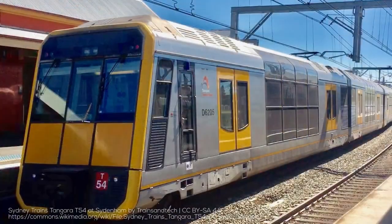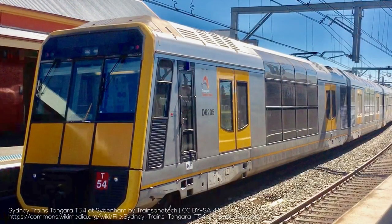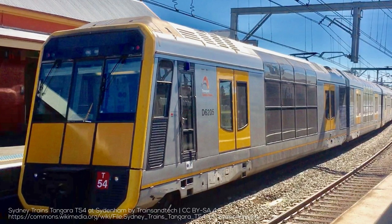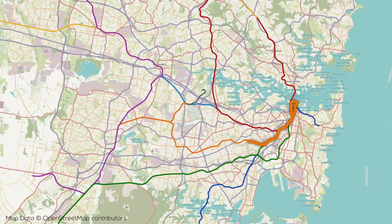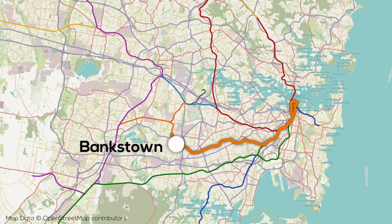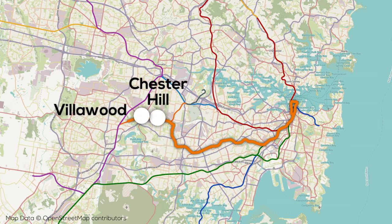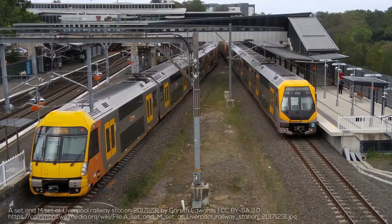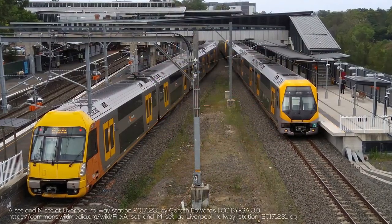Such connectivity has allowed for a lot of service pattern changes over the years, and really makes the system a true network rather than a simple collection of lines. From here, the service continues west to serve areas like Dulwich Hill, where connections can be made to Sydney's light rail, Belmore, and Punchbowl, before arriving at its namesake, Bankstown. From here, the line splits into 2 branches. One travels west through Chester Hill and Villawood to the main south line alongside the T2, which it travels with to Liverpool, paralleling the South Sydney Freight Line, a dedicated freight corridor built adjacent to this portion of the Bankstown and main south lines.